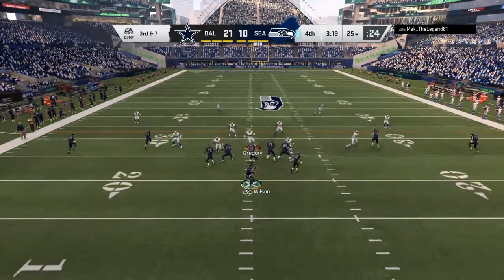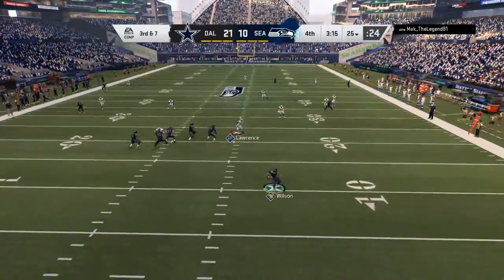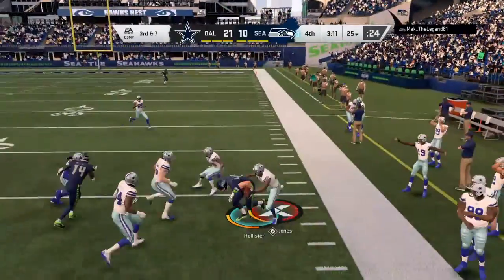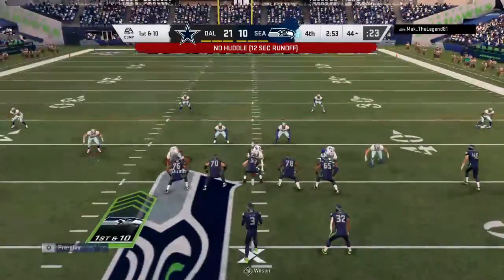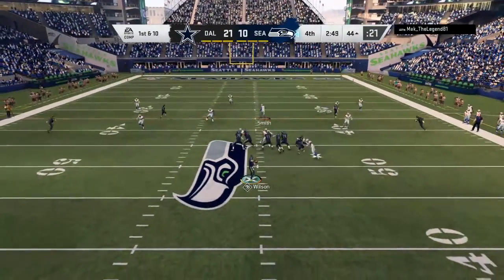Just 1 for 3 thus far. This is 3rd and 7. Escaping the pressure right. Now he's going to let it go deep. And got his man complete. And they're going to have this across midfield and inside the 45. 30 yards there. And, of course, the first down as well.